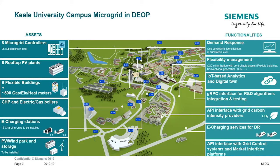Also, charging stations will be installed in the campus. Some of them are already there, and EcarOC will be the platform that will talk to DEOP and implement modulation commands in order to fulfill demand response signals coming from the platforms that are identifying grid constraints inside this huge campus.